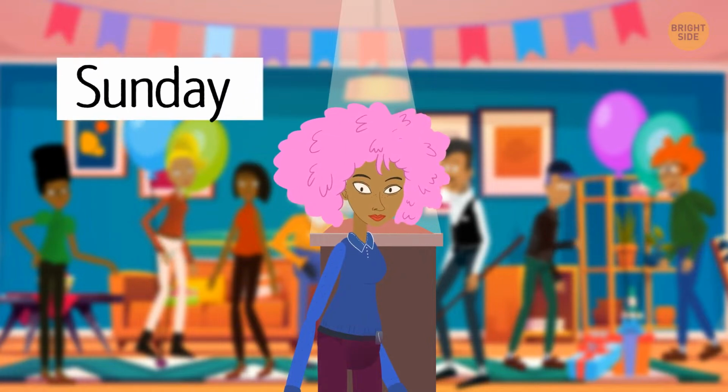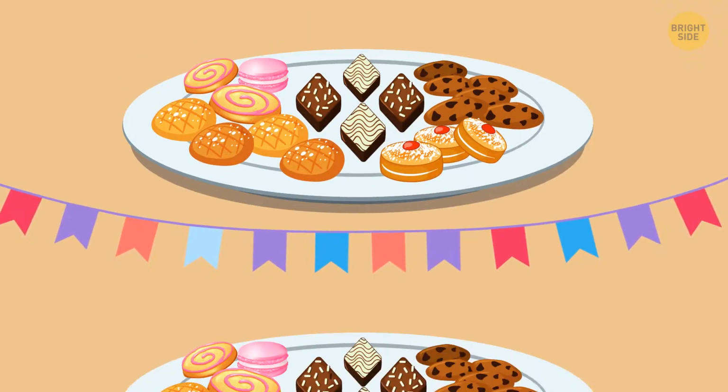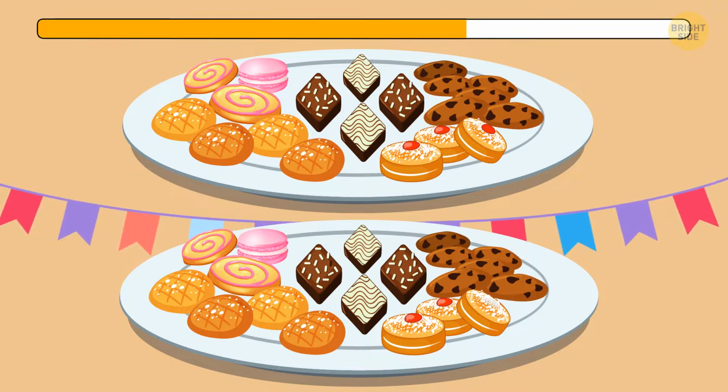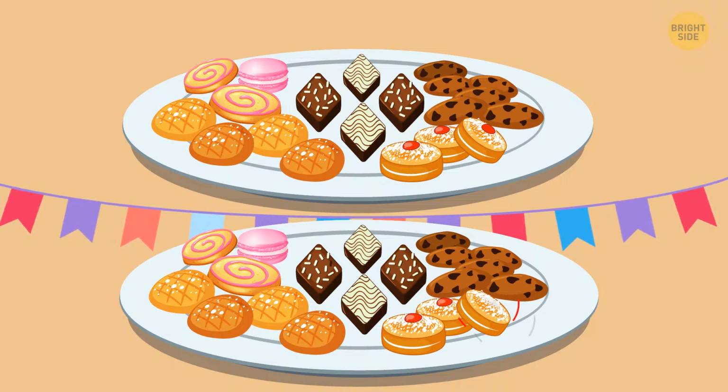The party takes place on Sunday. At the party, Shane serves 2 dishes with cookies. Can you find any differences between them? Here they are.